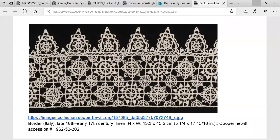So this is when you start creating what is classified as punto in aria, or lace in air, or points in air, where you're no longer starting from a ground fabric, but you're basically starting with a pattern and some thread, and this is 100% built by the person.